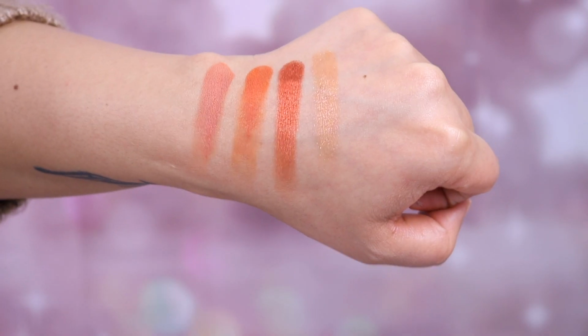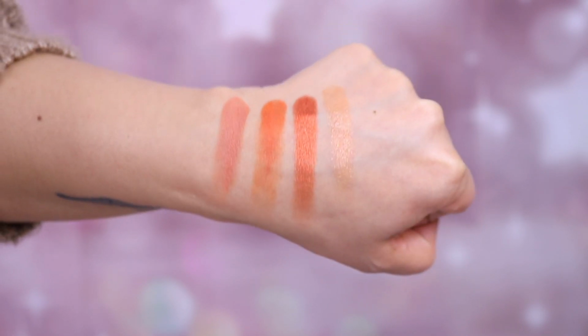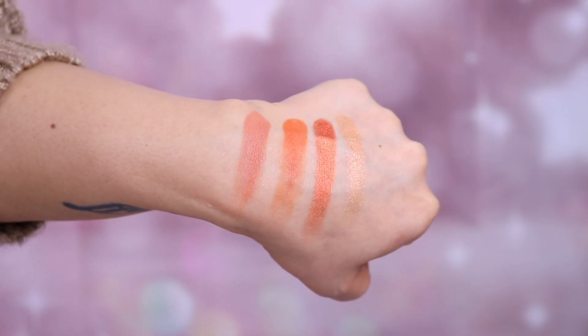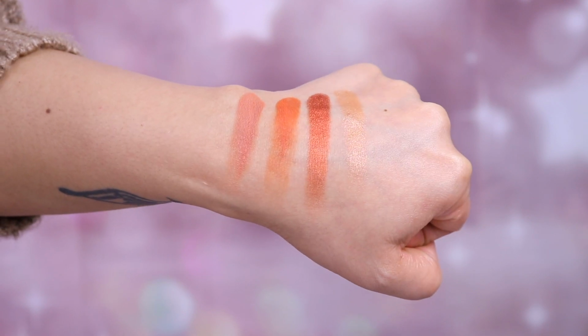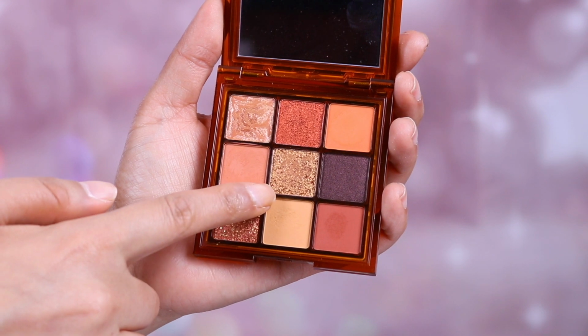This one is another matte shade, and this is called Maple Matte. So this one is definitely more of a muted peach kind of color, I would say. Again, absolutely gorgeous color, deep, pigmented and easy to blend. This middle one here is number 5.